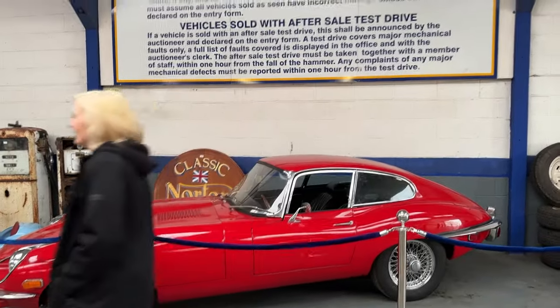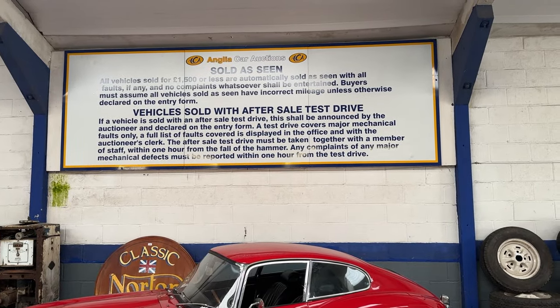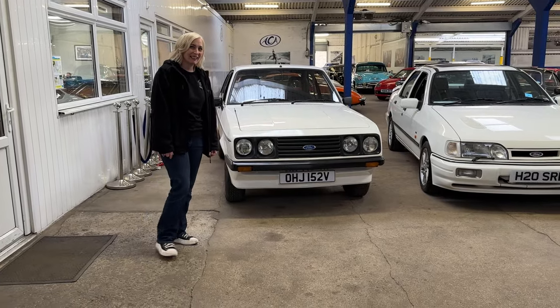Right, shall we go into the next hall? Yeah, let's do that. I'm just showing the terms of sale. Nice. Go, Claire, what have we got in this Hall of Dreams?